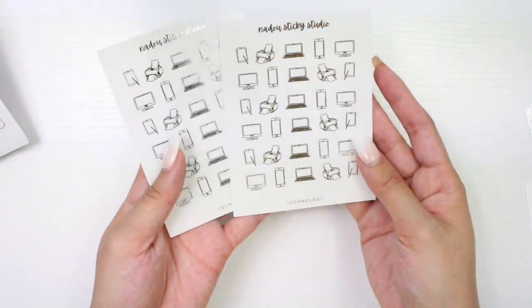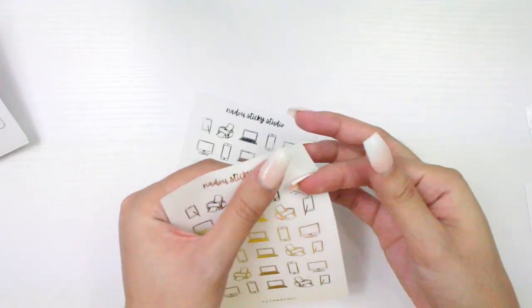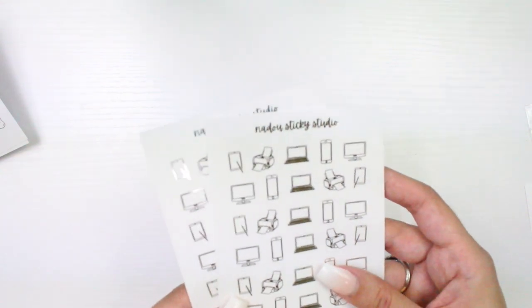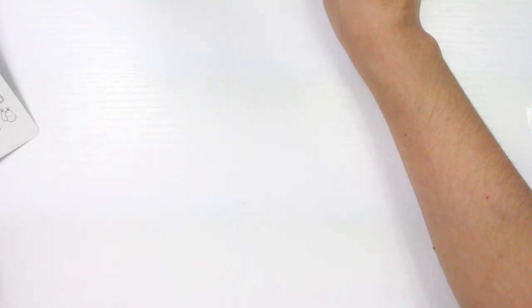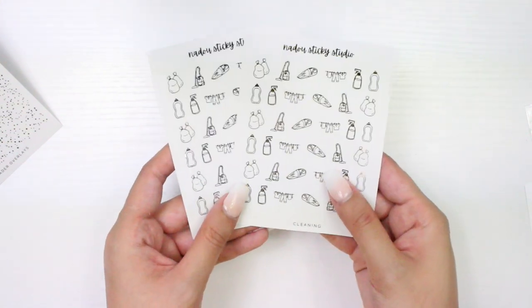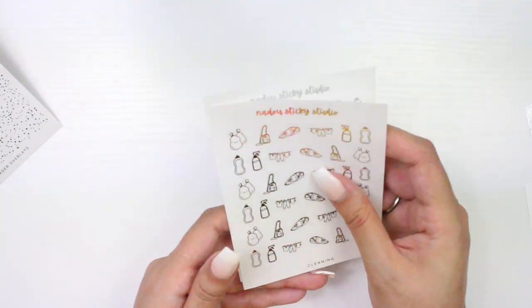So this is the technology icons. Very, very cute, very minimal. This is on a matte transparent paper. Oh, that's very nice. Okay. Really like that. And they're super kiss cut, so they're cut pretty close. I actually really like that. Super stunning, very usable. And then I also got the cleaning icons in gold and silver. These little laundry ones are so cute. I could see a lot of people using these actually.